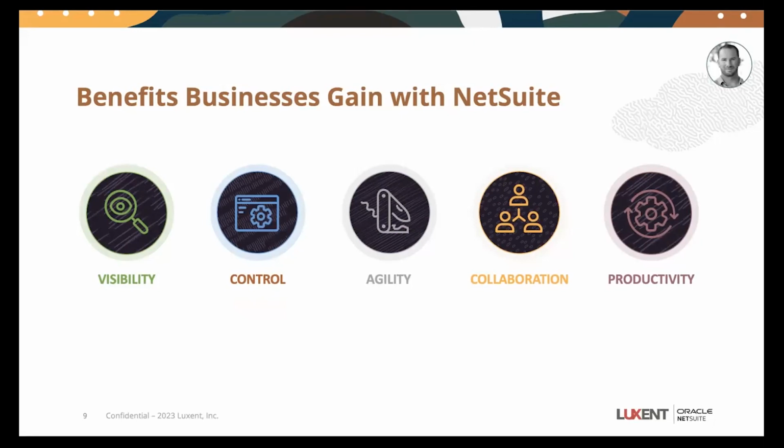Once you are on an ERP such as NetSuite, you have the agility to transition and move quickly. You don't have to pull data from lots of different systems and crunch all the numbers before you can decide to pivot and move in different directions.